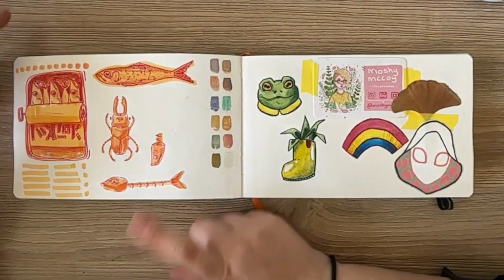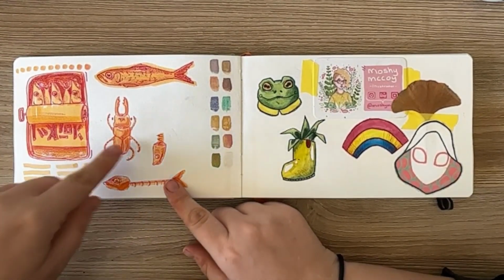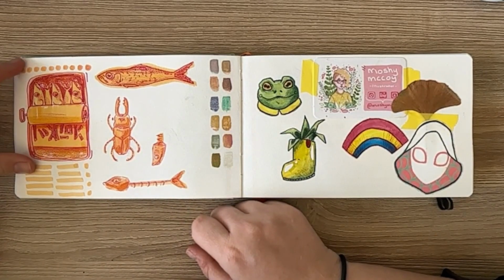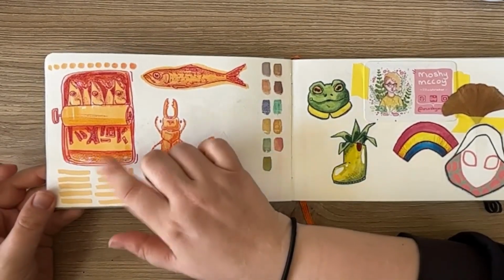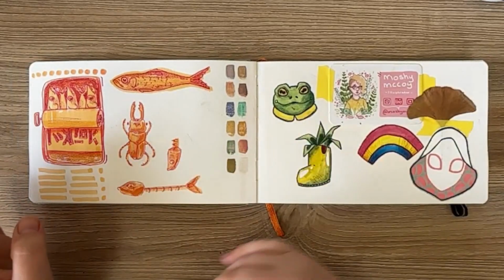Rock that song. These I did at a bagel coffee shop. I really, really like them. I like this beetle, and I love the can here, the sardines. I would love to do something like this for a sticker, because I love this. And I love the yellow-red contrast.